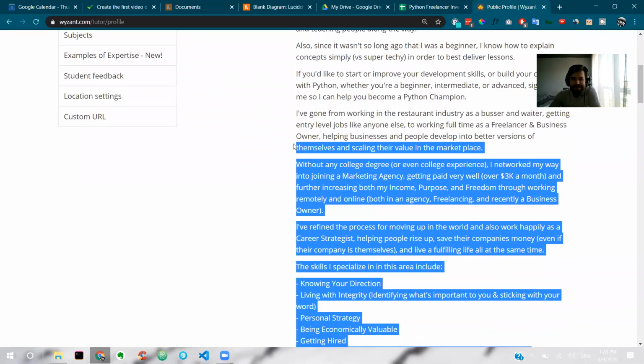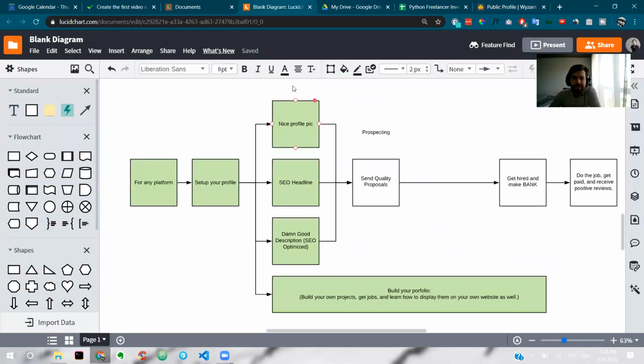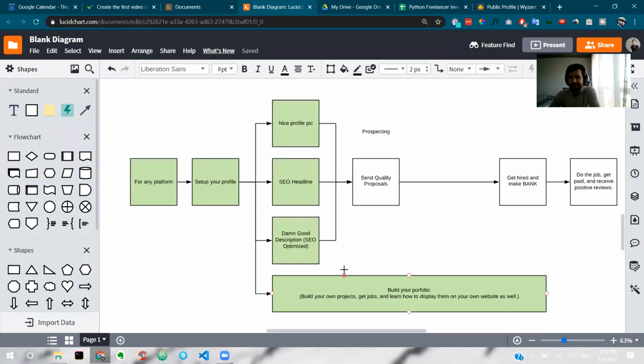So hope that makes sense. If you need me to expand on that, just let me know in the comments or send me a message on Instagram or Facebook. That would be good enough. And yeah, so SEO headline, damn good description. And the last thing that you're going to want to do pretty much throughout your whole online career and just career in general is you're going to want to build your portfolio.